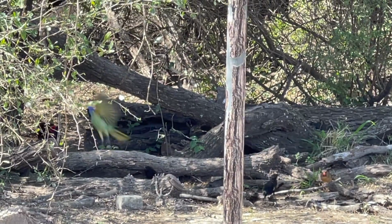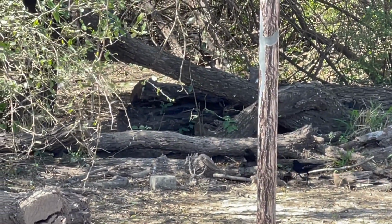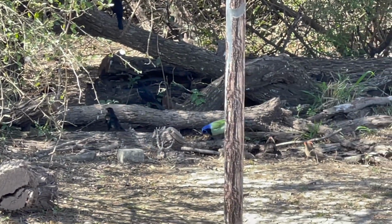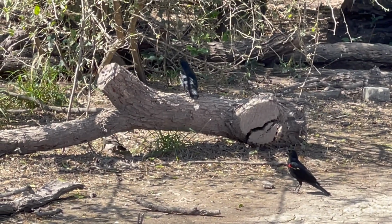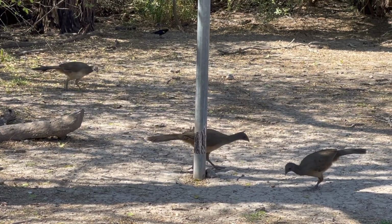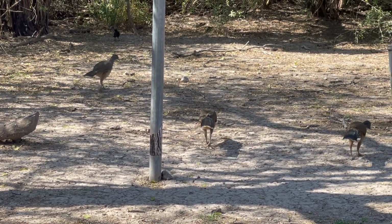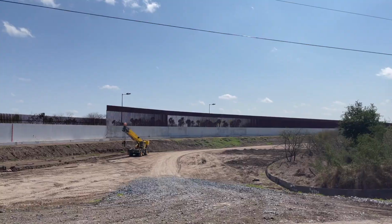But look at all those different birds, all in just one area. Can you identify all of them? It'd be cool if you could, because I was having trouble. But they just come out there, they're used to seeing the humans, and they just do their thing. There's some red-winged blackbirds and some green jays and some chachalacas. I love chachalacas because they look so plain. And that's actually their name, plain chachalacas. Although I sometimes call them chacalacas.